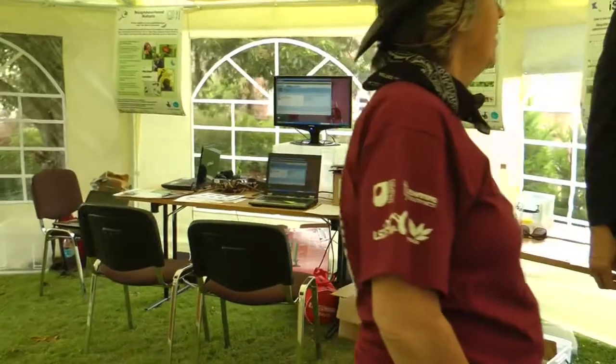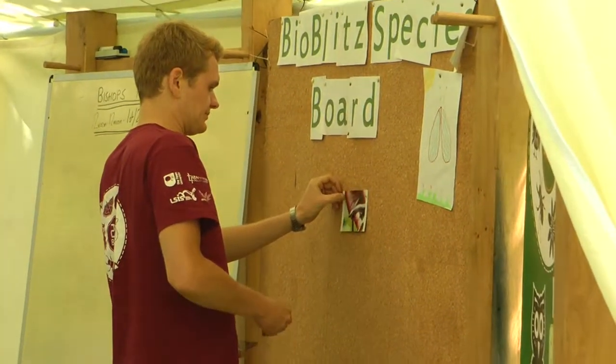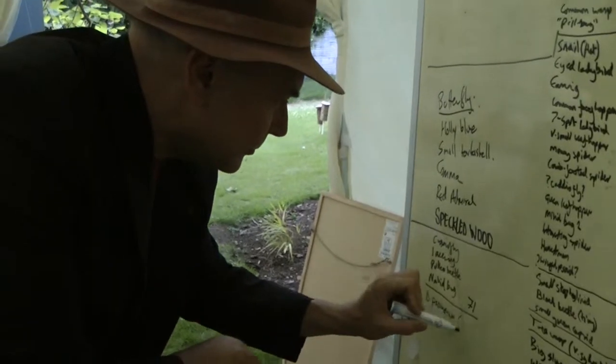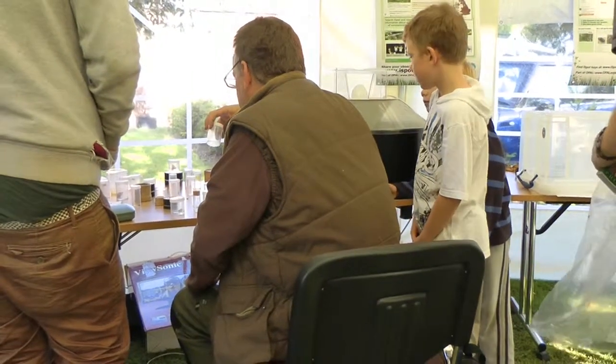I'm Bill. I'm part of the Ambios team who's running a BioBlitz here at Learning Southwest. BioBlitz is all about getting as many different species as possible in 24 hours, and part of that process is to upload the photographs of the wildlife to the iSpot website. It's a handy website that you can upload photographs of wildlife that you've taken from around the site here and use it to help you to identify the species better. Today in the marquee we've got a species board with photographs and names of all the things that we've found. We've got naturalists who are helping members of the public to identify what they found, and we've also got a team of people, including myself, who are uploading images to the iSpot website.